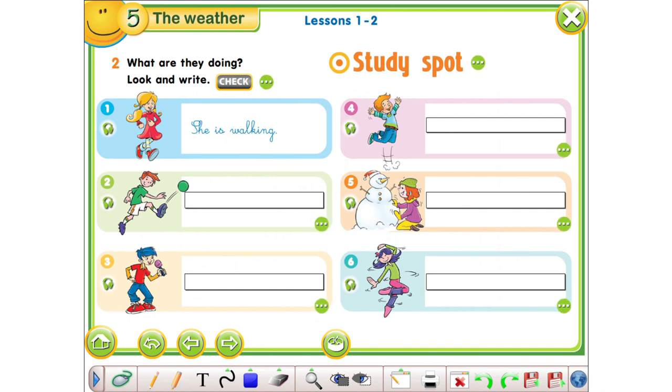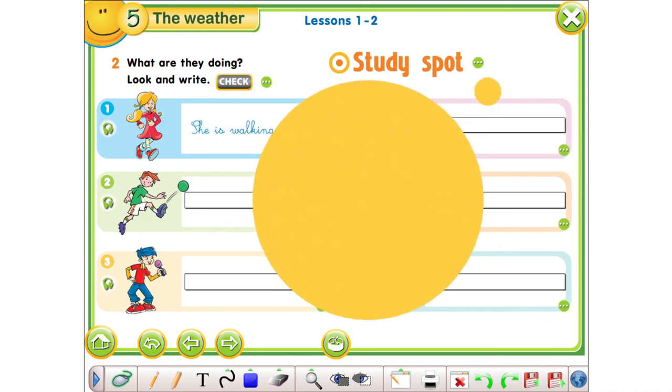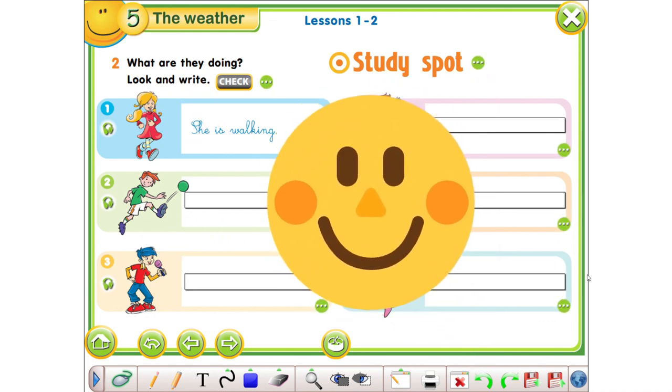Take photos of all the exercises and send them to me here, ok? Tirem fotos de todos os exercícios até agora que vimos e mandem aqui no Google Classroom. Today's password, a password do dia de hoje, today's password is doing. Doing is today's password, ok?